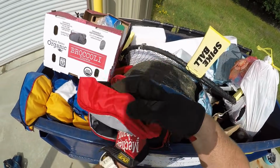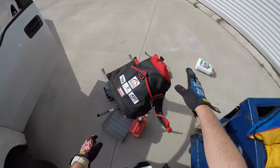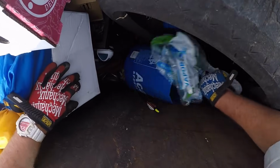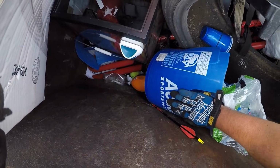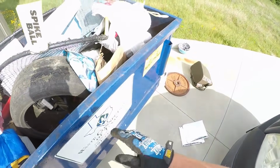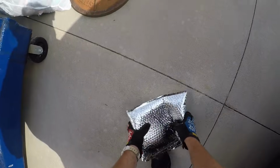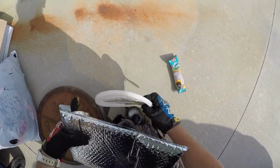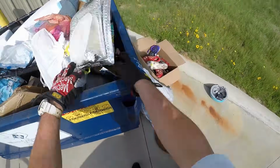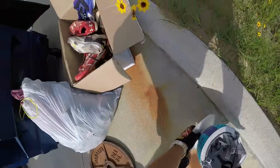Look at all those koozies, a bag full of koozies. Take that. Oh, there's an aquarium in there, but it's buried too. Shoot, I'll take this, y'all, all day long. A cooler, some sunflower seeds. There's a helmet.